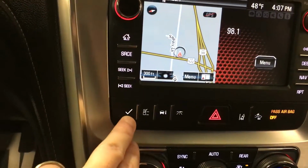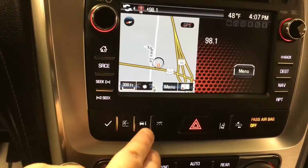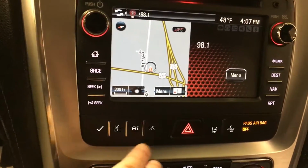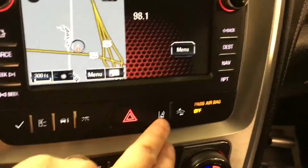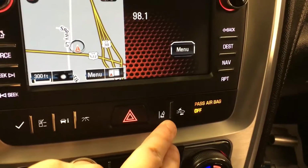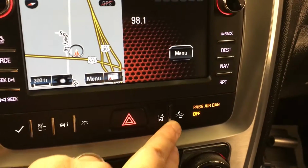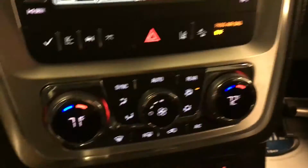Right down here are the buttons for your destination controls. There's driver configuration settings, on-the-fly gas mileage, trip odometers and computers that can all be run with that. You also have your lane departure and your forward collision warning right here. Two other nice advanced technical features that this vehicle has.